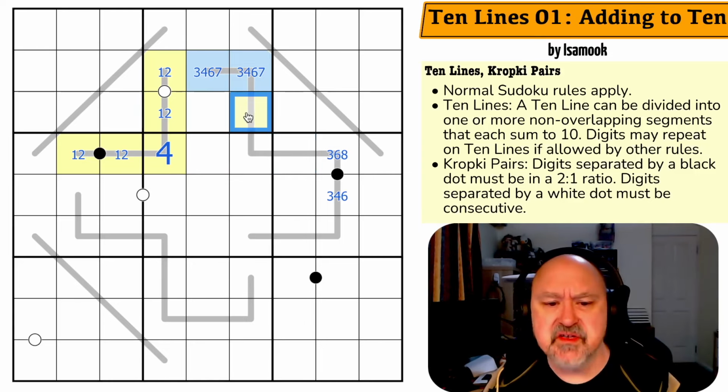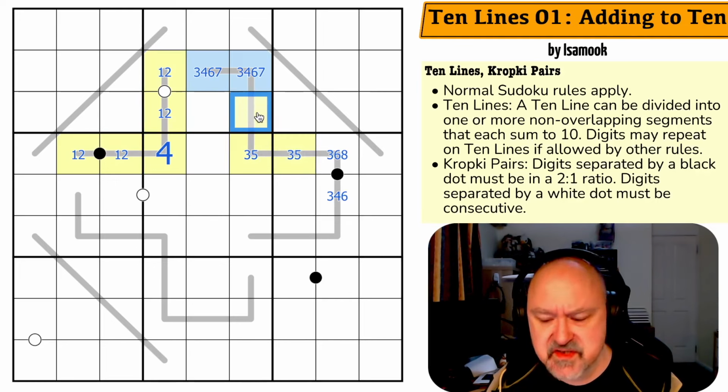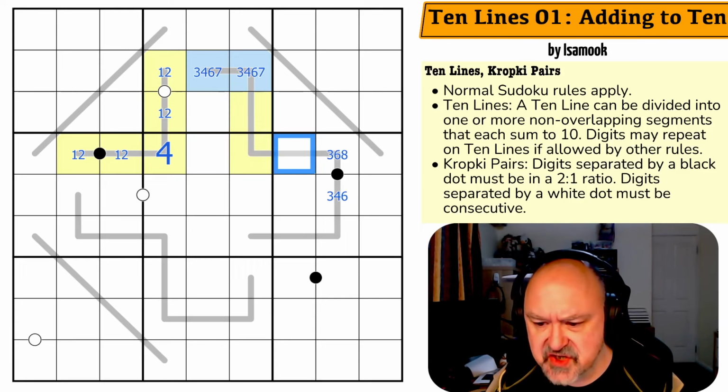Because the minimum here is 3, and the minimum here is 3 and 5. So with a minimum of 3 and 5 here, if these were all part of the same sum, I can't use 1, 2, or 4. So the minimum here would be 3, 5, but the minimum here is 3. And while I could do 3, 3, and 5, 3, 3, and 5 is 11. So that doesn't work. So this isn't a 3-cell sum. This is a 2-cell sum. And then this changes colour again.